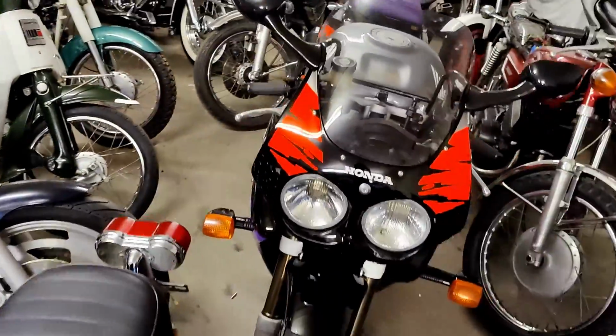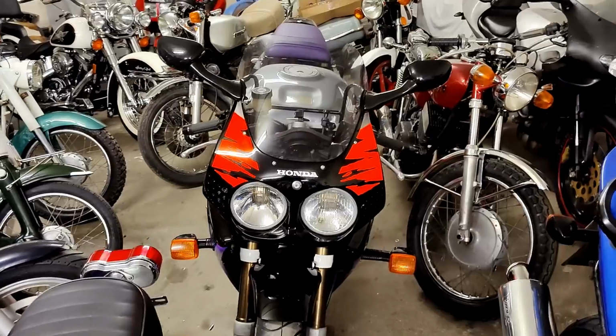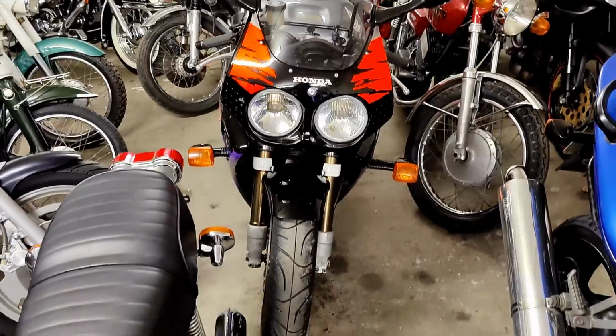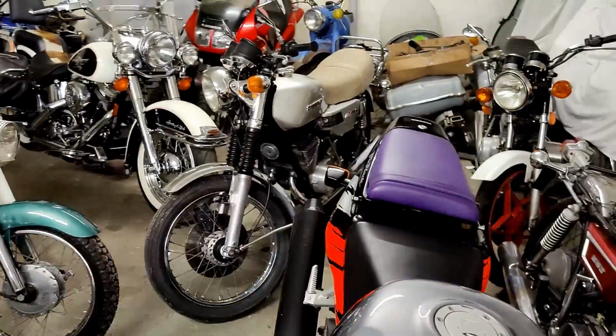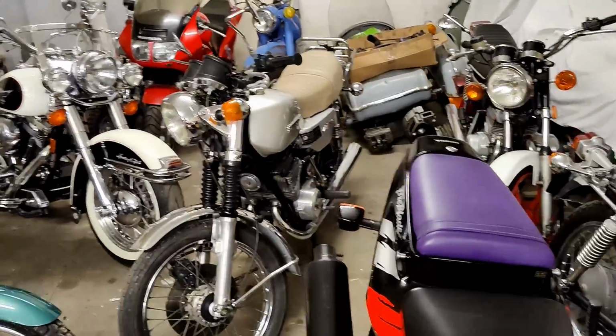We have the Honda CBR 900RR, stunning bike. I highly recommend you check out the video on that one we did. It's on our done deal page as well as YouTube. Really beautiful bike, very rare and in immaculate condition. We then have the Suzuki GT 250, which has just been sold to one of our well-known customers.